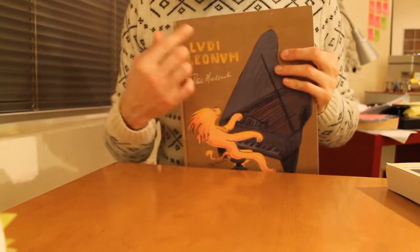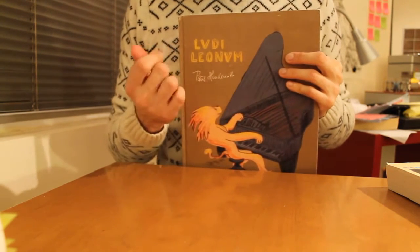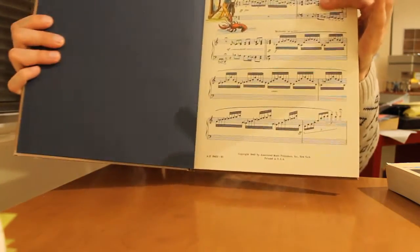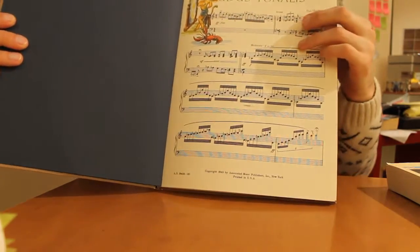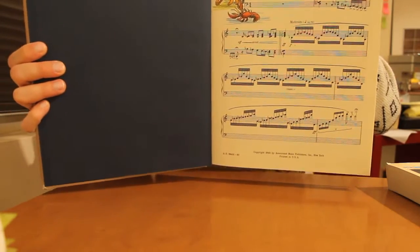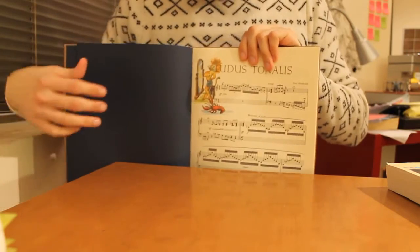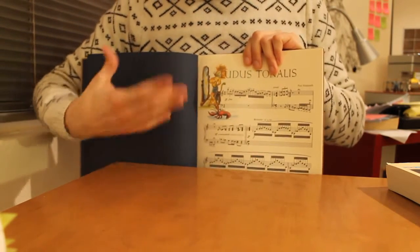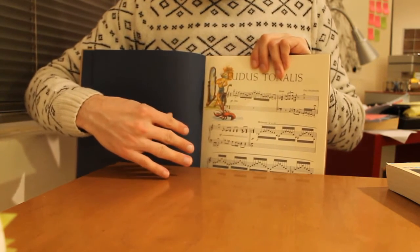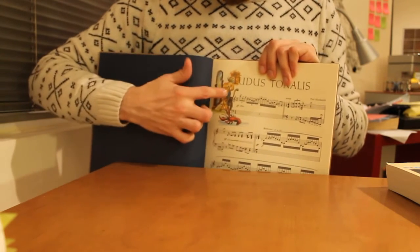Ludi Leonum, which is something like, in Latin, the games of the lion. Even though it's the same piece, the illustrated version of the piece has a different title, I'd say. So here we have a lion looking up at himself in the mirror. I hope you can see it, because there's a lot of mirroring going around in the music. You play a passage of the music and then you play it all backwards, so there's a lot of mirroring.